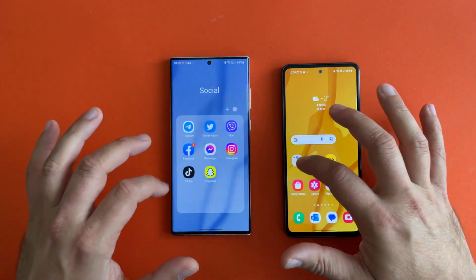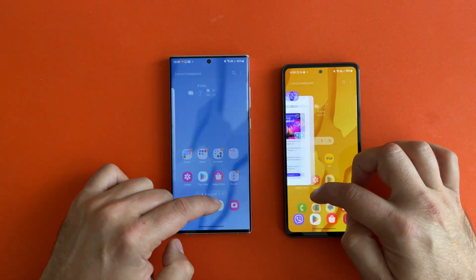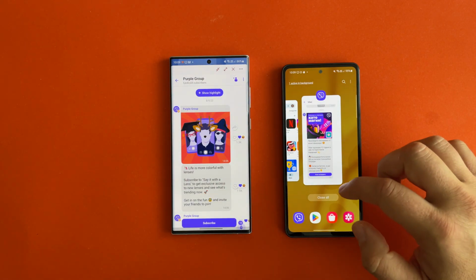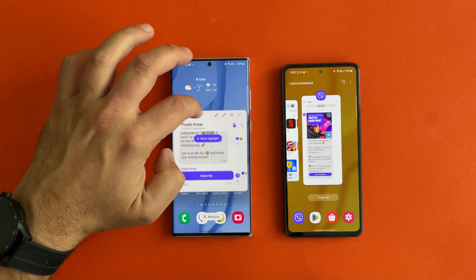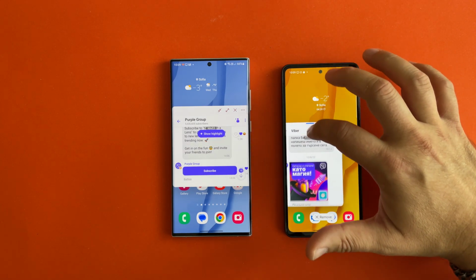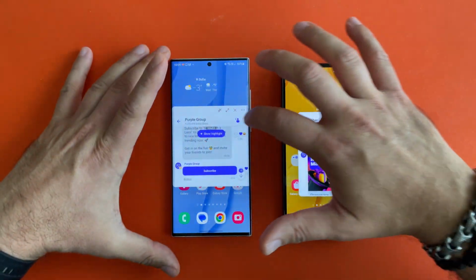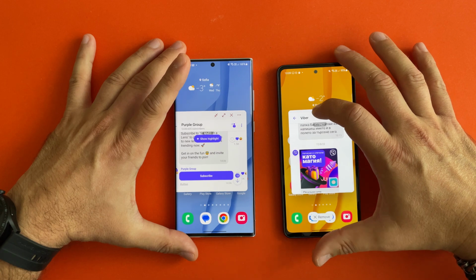Let's test this one more time. I'm gonna open Viber on both phones. I'm gonna go inside the recents menu. Okay, recents menu. Hold the Viber application, drag it here for a pop-up view. Right, we have here a bigger pop-up. I can make it small and I can move it around. Hold the Viber on my A53, put it there. Pretty much have the same options, guys. All right, and you can just see it's really fluid. So yeah, the compromises really are small, and the implementation, from what I see, is very good.